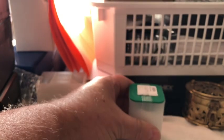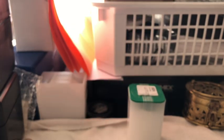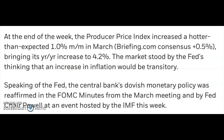Let's get on to the inflation discussion. Here's what happened at the end of last week. The PPI came in hot, hotter than the sun, at a hotter than expected 1.0% month over month increase. The consensus was 0.5%. They doubled the consensus, bringing its year-over-year increase to 4.2%.